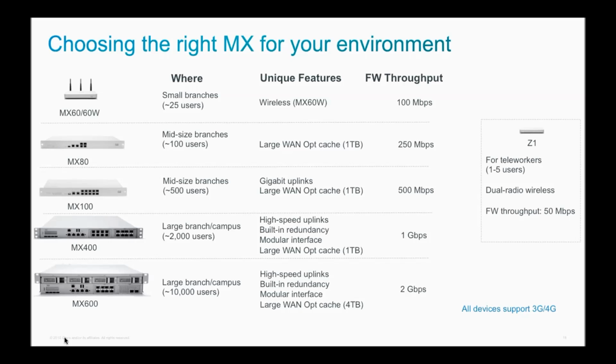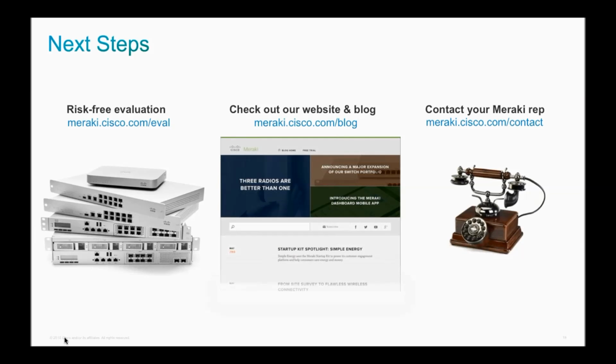I'll just put in a plug as well for something we never talk about much in webinars, but it's really cool. It's our little Z1 teleworker gateway device. It's awesome. It's like the size of a small package. It can sit unobtrusively on a desktop, and essentially it supports dual radio wireless. It provides the same automatic site-to-site IPsec VPN that the MXs do, and it's just great if you're in a teleworker environment, you've got maybe 1 to 5 users. Definitely recommend checking that guy out.